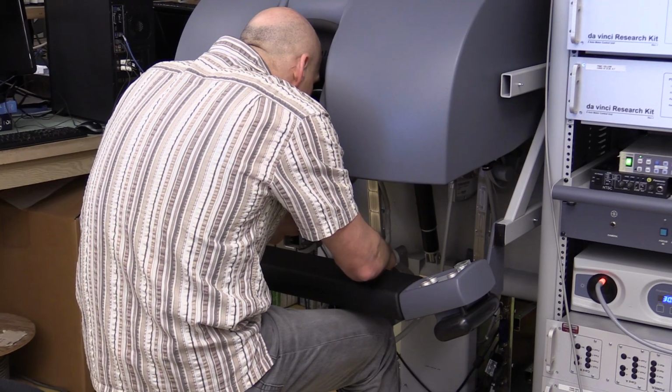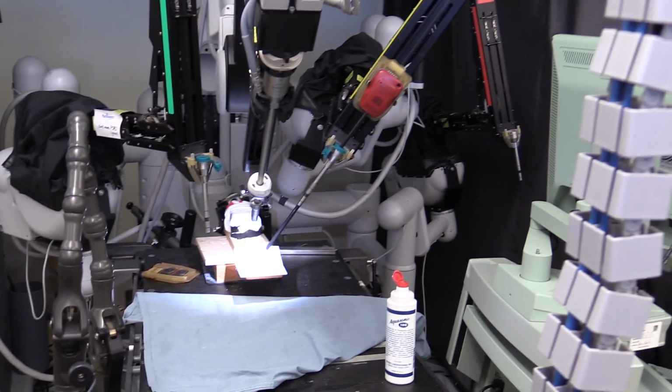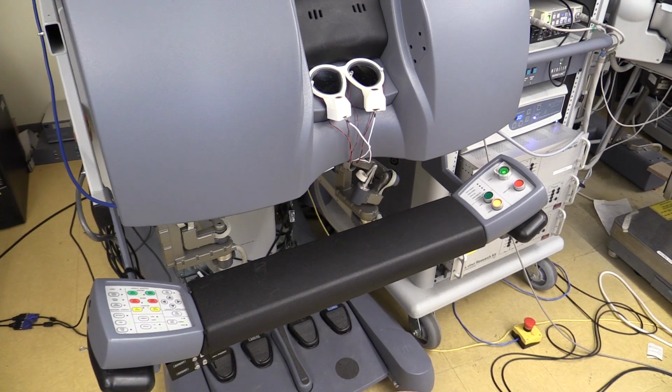The Da Vinci robot is made up of two parts. It has the part that the surgeon interacts with, and then it has the part that interacts with the patient. What its purpose is to make the surgeon feel as though their hands and their eyes have been transformed inside the body of the patient without actually having to cut them open and spread their ribs.